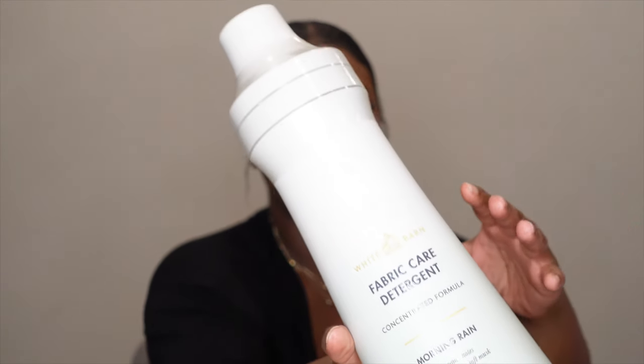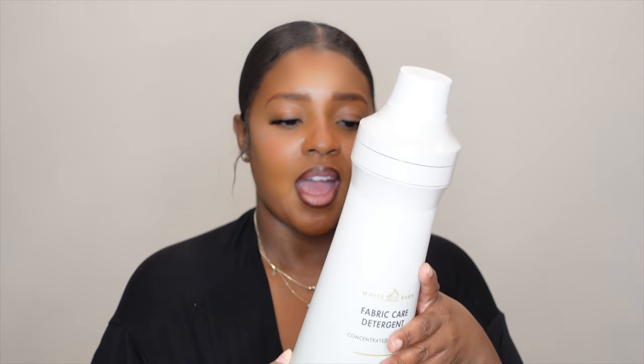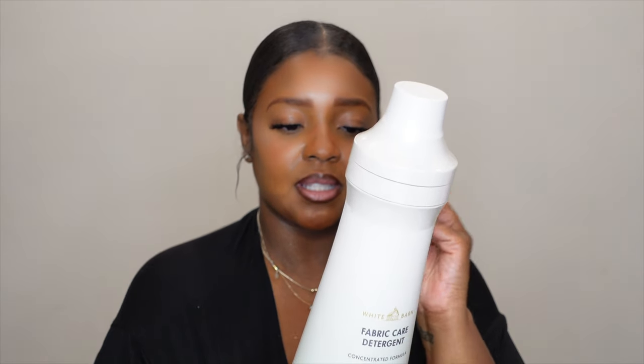This is what it looks like. This is 32 fluid ounces. This is fabric care detergent in the scent Morning Rain. The notes are orange flower, soft musk, and fresh raindrops. It washes up to 64 loads. And yeah, squeeze sides of cap and twist to open.